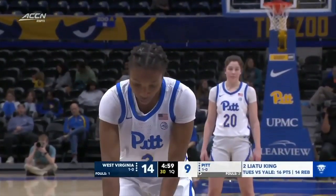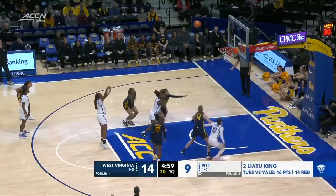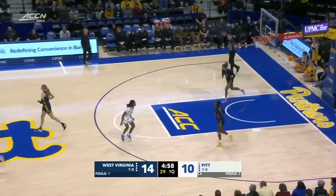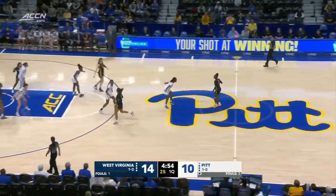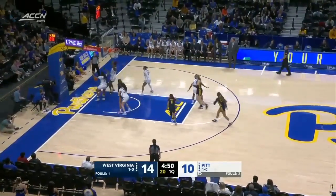She's been a crucial part of the... Oh, yeah, Coach Verdi is a huge fan of Leah Tu King. He thinks that she can be one of the best players in the ACC conference this season. At 16 points against Yale, she knocks down both free throws. She leads the Panthers with 6 points.